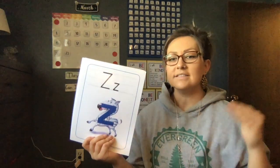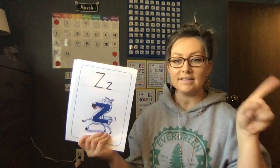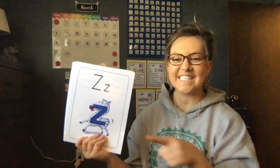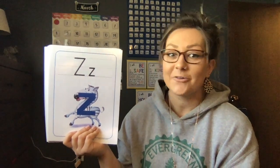Ready? Zelda zebra, Zelda zebra. Z says Z. And you make the Z with your fingers. I hope it turns out the right way on the webcam, but who knows at this point, right? Like running on craziness. Okay, those are ABCs.